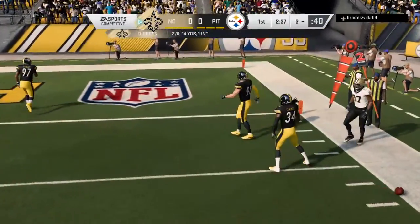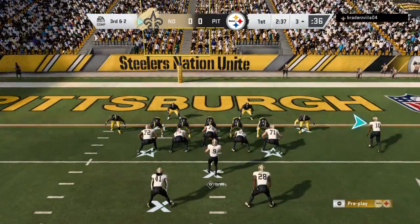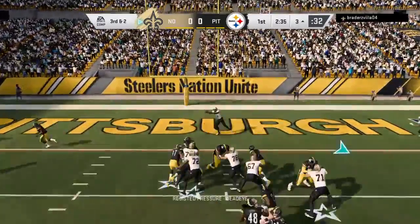They try to throw on second down, but this one is incomplete. Oh, well, nearly another interception there. That would have been 2 drives in a row with a pick. He's got to start taking care of the ball way better than what we're seeing. Interestingly, that throw is probably worse.